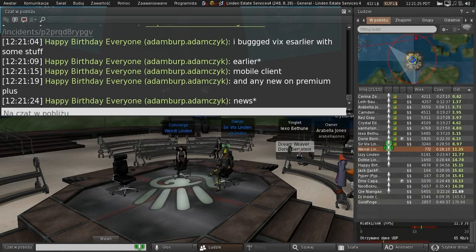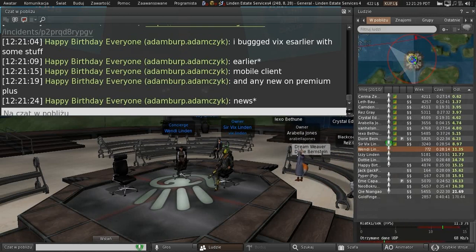I don't think we have any new news regarding that. Yeah, I don't think there's anything new on Premium Plus. The mobile client is still very much being worked on. I don't have any details on an ETA for a public beta, but it is definitely still being worked on internally. There's been a lot of updates internally on it, but there's nothing I really have that can be shared, unfortunately. Keep your hopes up, hopefully soon.